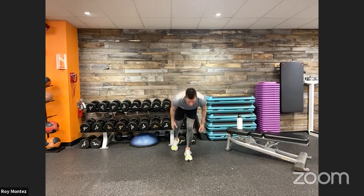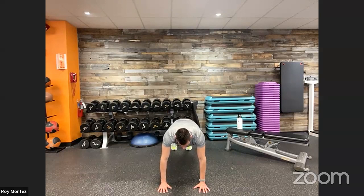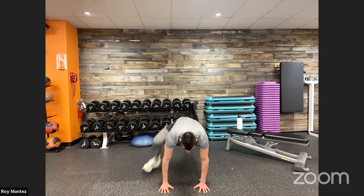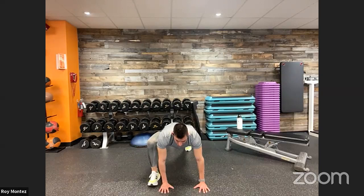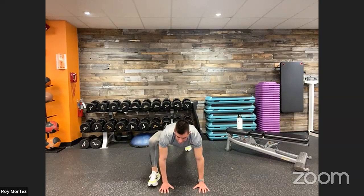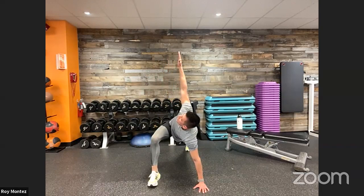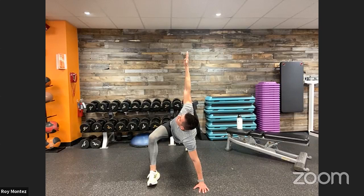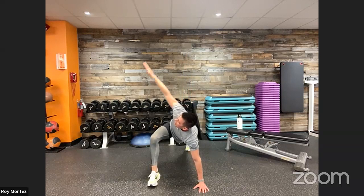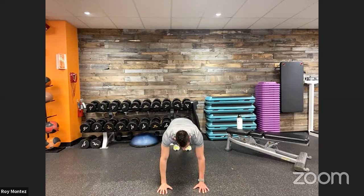Let's go ahead and go into a high plank position. Once you're in that high plank position, you're gonna take that right leg and extend it all the way up towards your right hand. Once you're at that top portion of that movement in that right hand, take that right hand and rotate it up to the sky. You're gonna gaze as your fingertips, your eyes see your fingertips on that right side. Come back down into a high plank position.